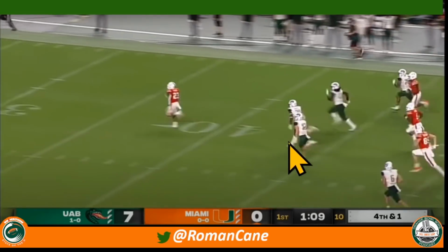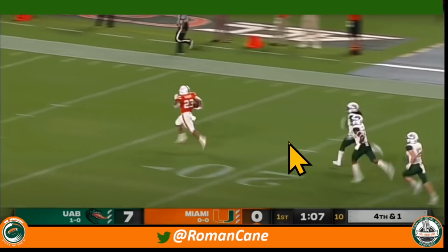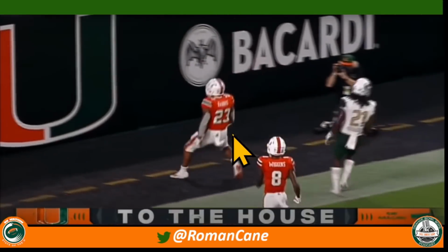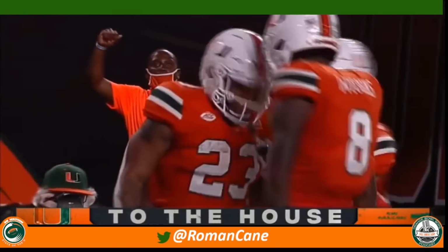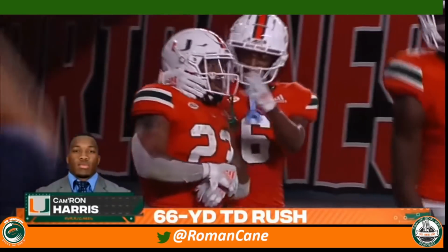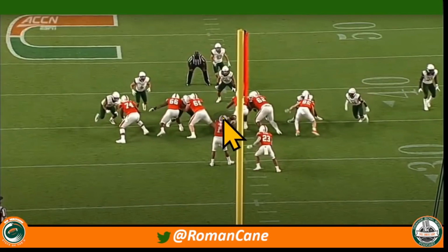Great block right there by Will Mallory. We got to give him credit. And then Cam Harris, bang! First one of the season. There it is. Emphatically, bang, bang. That was a play that we needed. That's the ability of this offense to score on the fly. 66-yard touchdown rush.